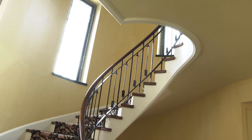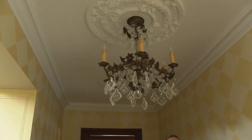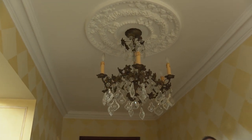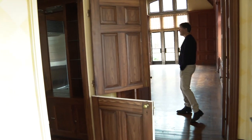Yep. You're not alone. I love all the old chandeliers, too. Yeah, they're a lot, right? So those will be all inventoried and sold. Yeah. And I think some were bought by the owners already. So this is the great room.